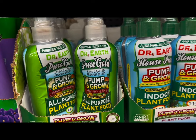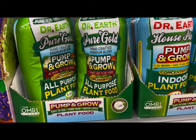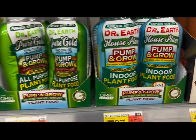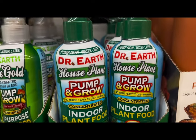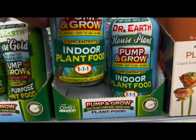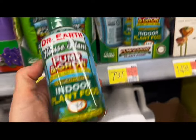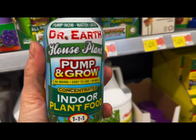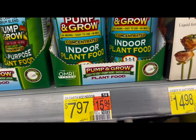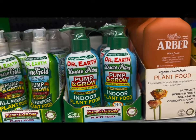Look at all these great fertilizers by Dr. Earth. Pump now, water later. Handcrafted premium blend, pump and grow, all-purpose plant food concentrate, $7.97. They also have the house plant fertilizer by Dr. Earth. Pump now, water later, no mixing, easy to use, no mess. Concentrated plant food, 1:1:1 ratio. I've been using this in my house as well, in my green room, and it's actually a really, really good fertilizer, guys. I highly recommend it, and it's $7.97, and I think I'm going to pick up one more bottle from my home today as well.